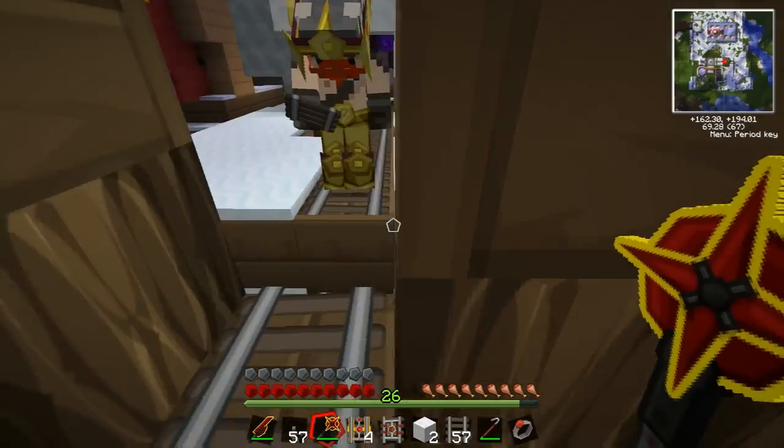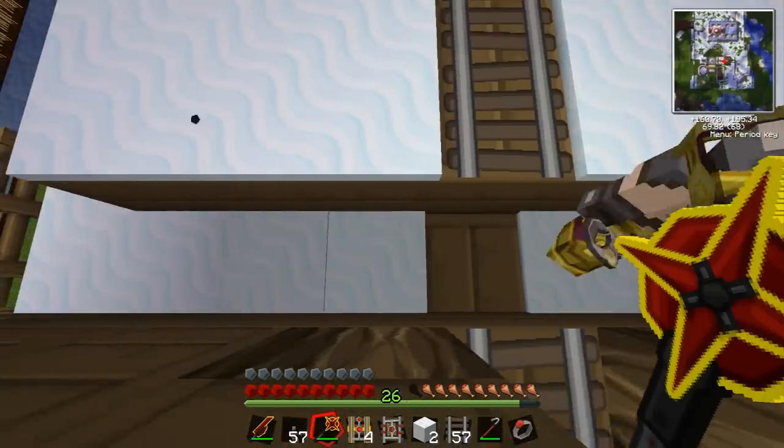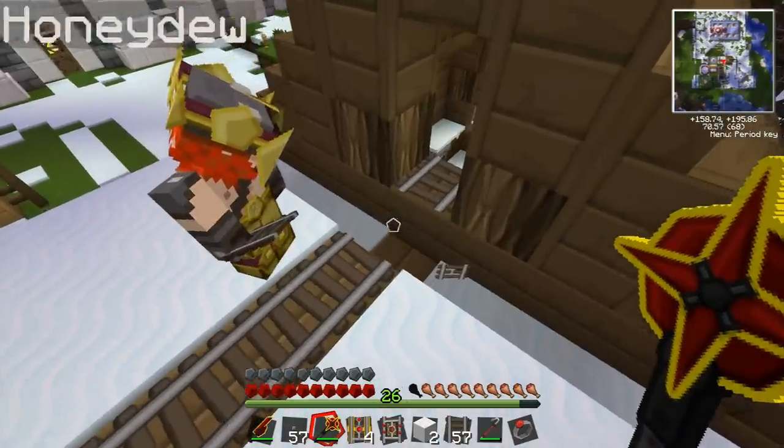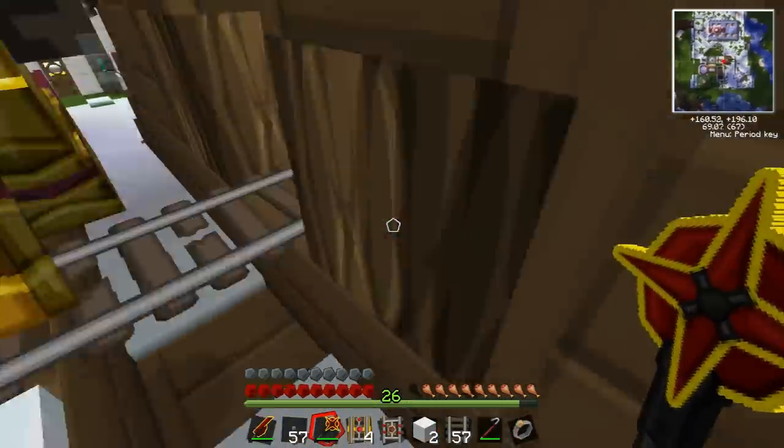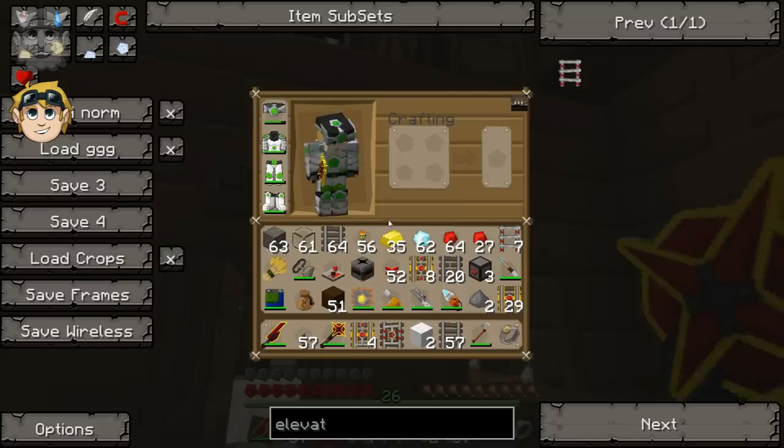Oh, for fuck's sake. Come on. What's that? No. A suspended... It should work. It should work. Why wouldn't that work? There we go. Let me suspend as far as we can here, and then we'll fill the rest in with blocks.